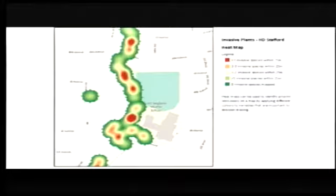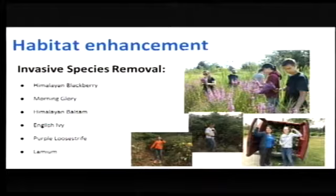This is a heat map that is generated from the same data. A heat map shows the concentration of invasive plant species in a certain area. So the red dots show the highest concentration of invasive plant species. Those areas were targeted by the crew this summer. This is just a list of some of the invasive plant species that were removed this summer along the trails and some parks. Himalayan blackberry was a large part of the invasive species that we removed.